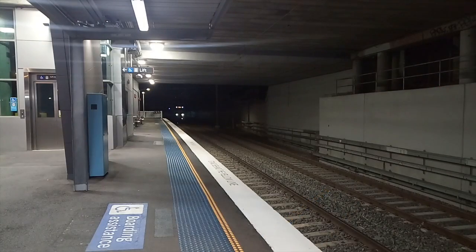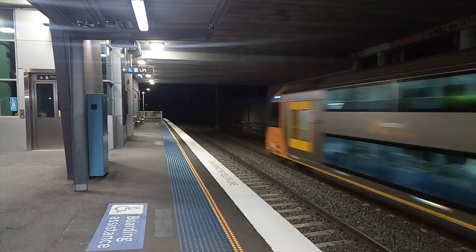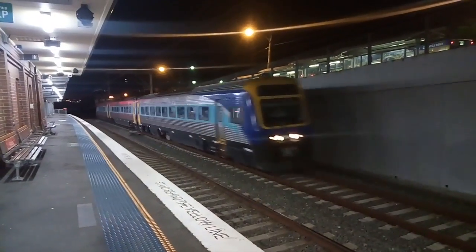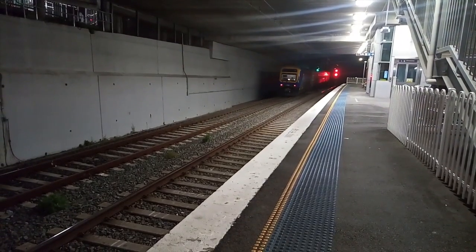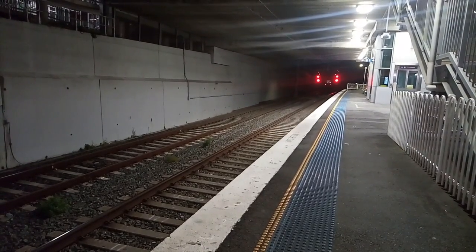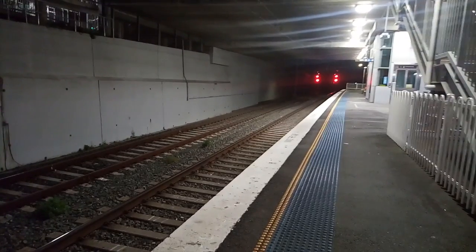Waratah passing on the up main. City Circle service, of course. A31. Canberra XPT Explorer. 2503. And 2526 bound for Canberra. This train will be stopping next at Campbelltown, followed by Mittagong, Bowral, Moss Vale, Goulburn, Tarago, Bungendore, Queanbeyan, and then Canberra.